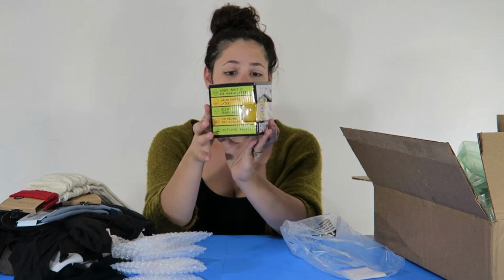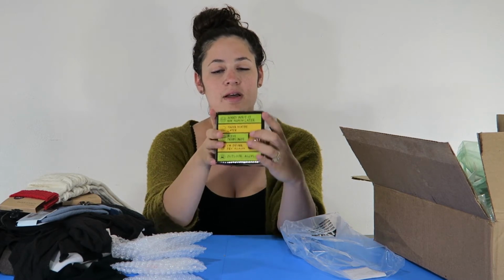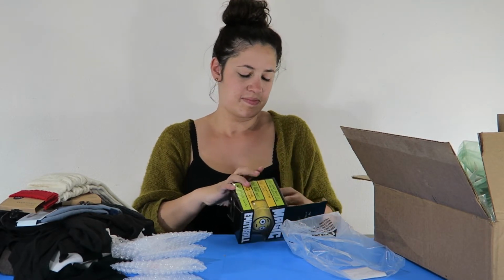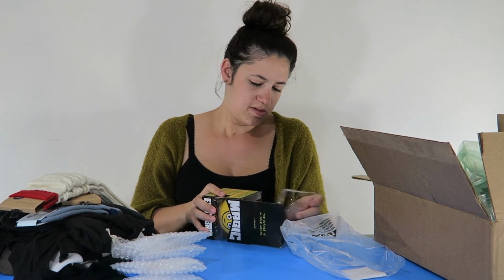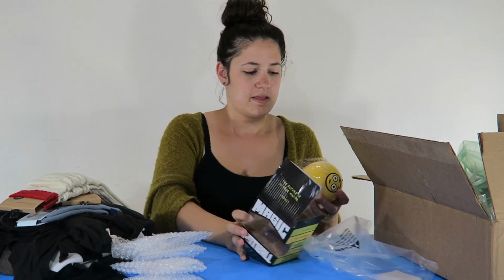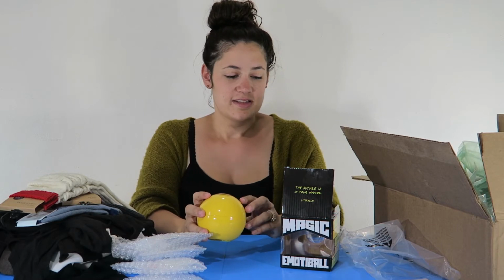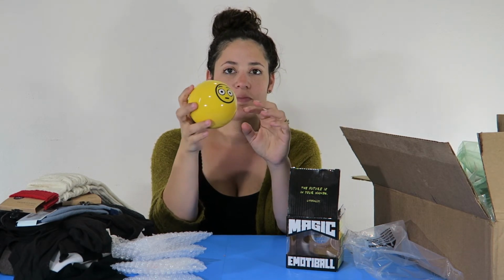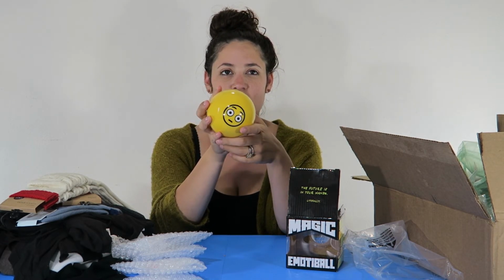So basically, you ask it a question, if you can see all the little emojis, and here's more. It will give you an answer. So let's open it. This would also be a really funny gag gift, or white elephant gift. So anyways, okay, so this is what it looks like. It's the same size, you can see, as a Magic 8-Ball. But it has the emoji face, like the shocked one, which is funny. I always use this face. So what should we ask it?